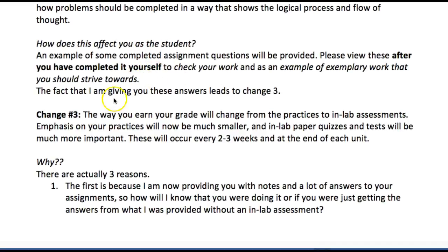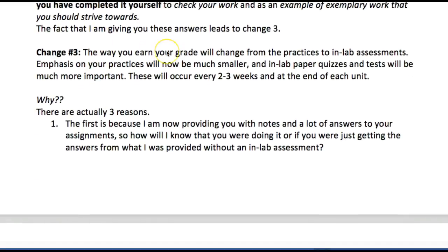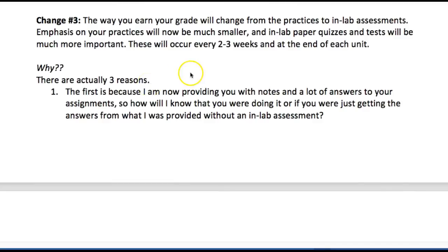And this big thing that's going to affect you is because this is leading to change number 3, which is the biggest. Change number 3 is that the way you earn your grade will change from the practices to the in-lab assessments. The emphasis on your practices is now going to be a lot smaller, and the in-lab paper quizzes and tests will be much more important. They're going to happen every 2 to 3 weeks and at the end of each unit.